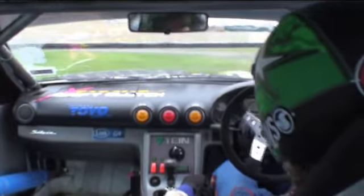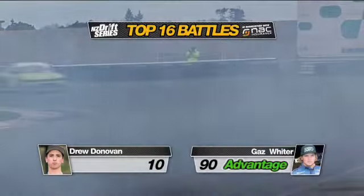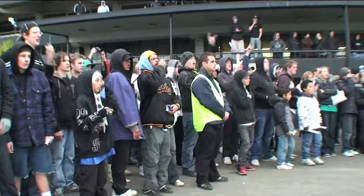Drew taking a different line through the S's. Coming through to the last corner, Gaz Wider cruising it. A big gap developing for Gaz. It's going to play a big part in the advantage. There it is, 90-10. Gaz pumping the NOS energy through to the top 8.